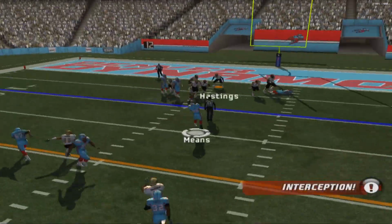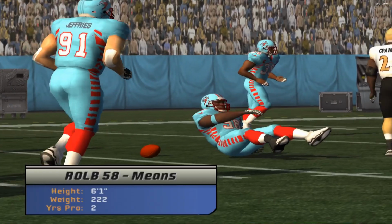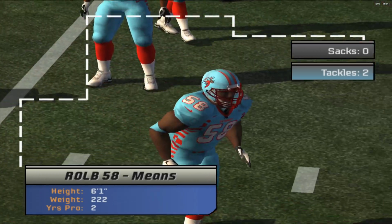Hastings dropping back, looking, throws an errant pass right to Means once again, and he gets his second INT of the day. And the 3rd total for this defense, man. They had a great job there. And that basically ended the game here.